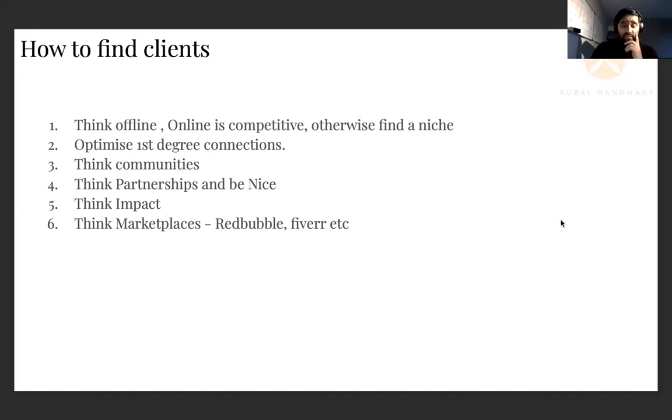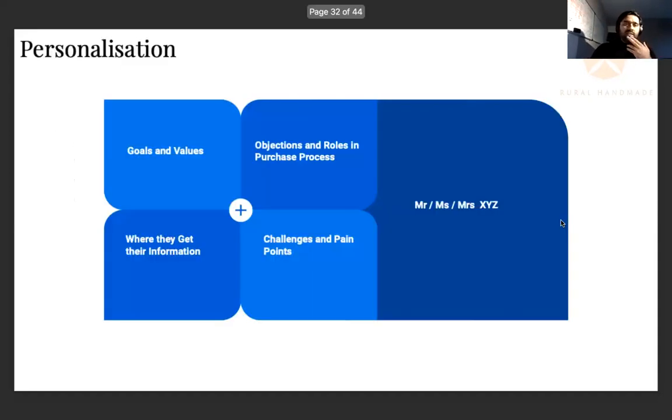Impact, I think, is very, very important as well, especially as we move on to hopefully a post-COVID world. The kind of impact you're trying to create really is going to make a big difference between you and the competition. And then there are aggregators, right? There are marketplace businesses like Redbubble, Fiverr that can help you reach different clients, right? So all of these are very interesting communities of artists and creatives like you guys.